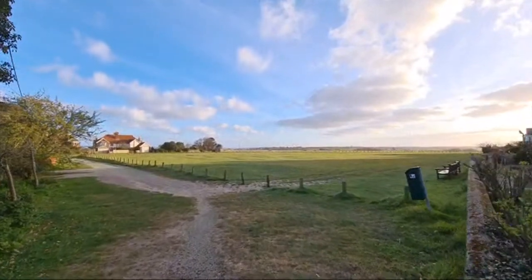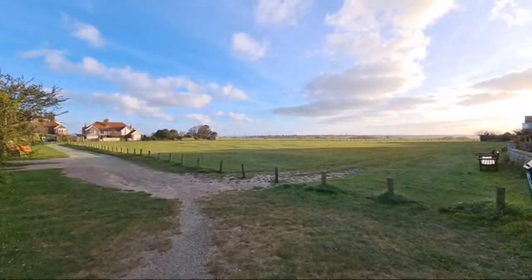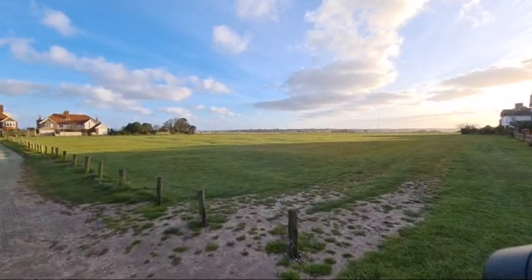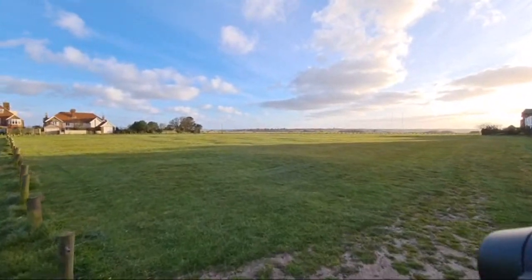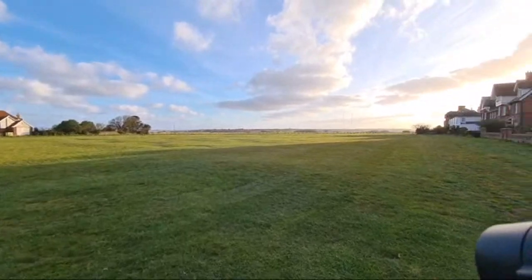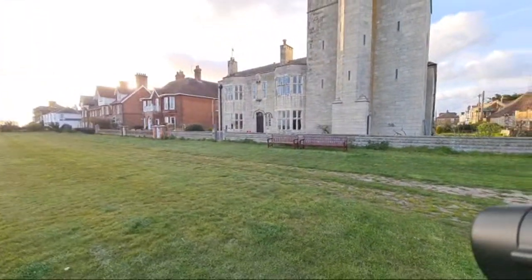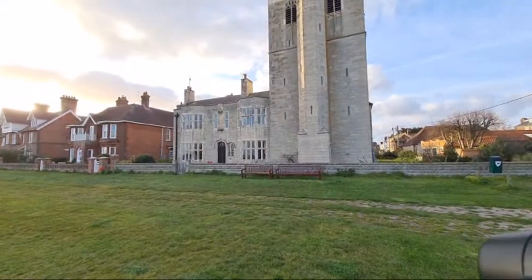Now, this is what I love about the Great British Seaside, because we're also right next to the Great British countryside as well. Look how beautiful that is. How lucky some of these people are to live in these houses. In fact, that's actually connected to the church.